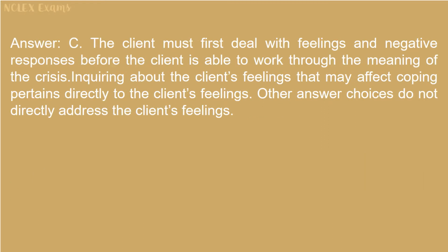Answer C. The client must first deal with feelings and negative responses before the client is able to work through the meaning of the crisis. Inquiring about the client's feelings that may affect coping pertains directly to the client's feelings. Other answer choices do not directly address the client's feelings.